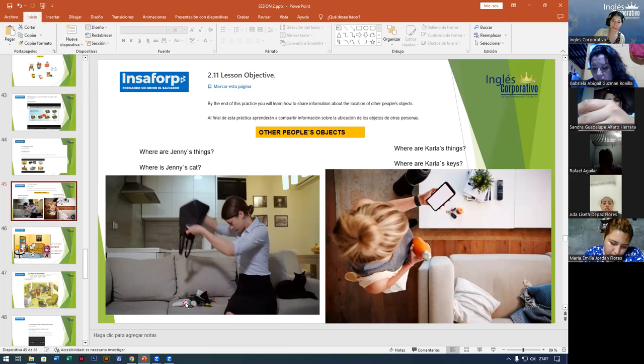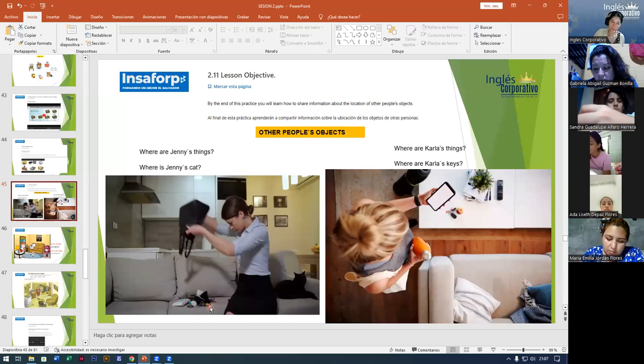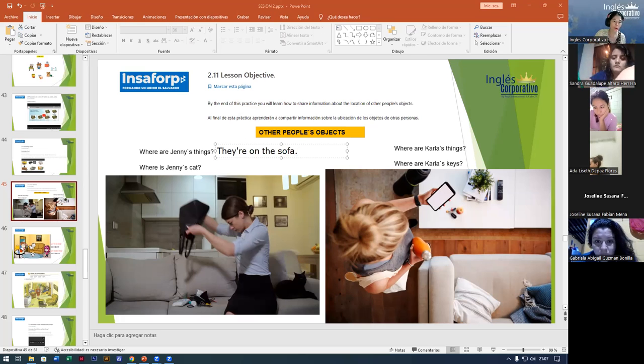What is another position? What's another possibility? Between. Between what? Between the things and the cat. All right. What about if we say it's on the sofa? How do you say that in English? On. That's good. And as this one, things is singular or plural? Plural. Excellent. So we use it's or there? There. Correct. So we use there on the sofa.